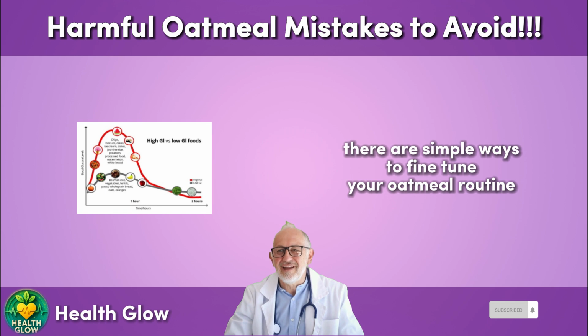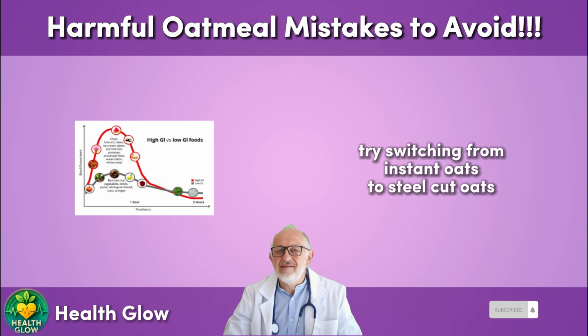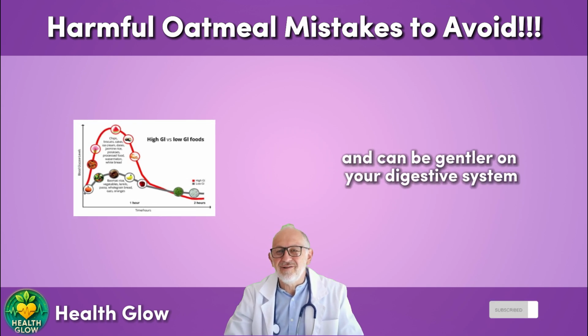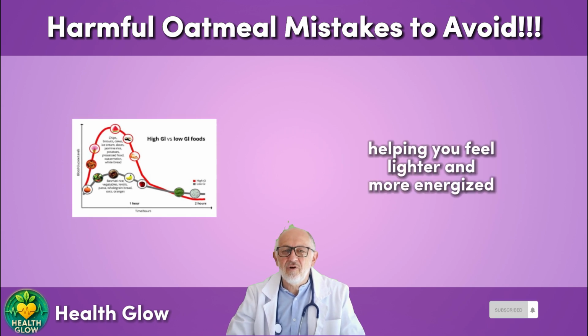There are simple ways to fine-tune your oatmeal routine. For instance, try switching from instant oats to steel-cut oats. Steel-cut oats are less processed and can be gentler on your digestive system, helping you feel lighter and more energized.